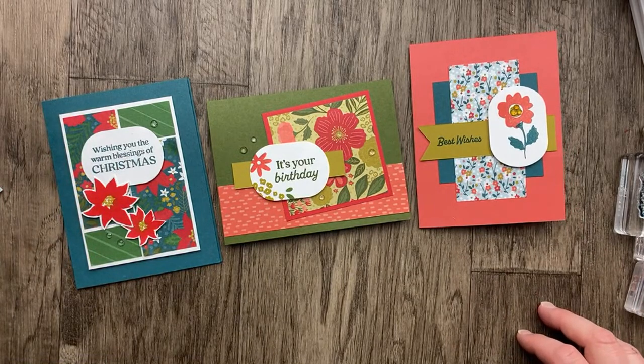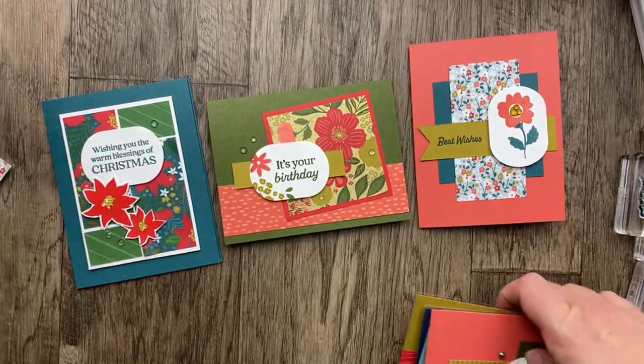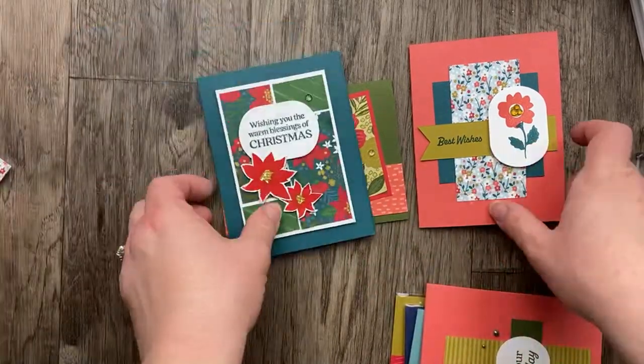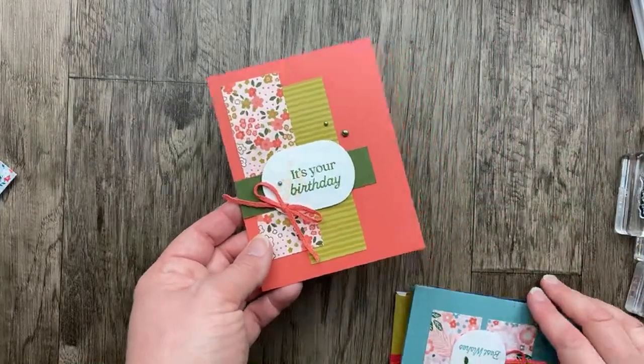I've got three more samples to share using this designer paper. I thought I had another one. Hold on. Oh, yep, right here. I have 4 more cards to share. I'm just really loving this Garden Walk paper. It is so pretty and so versatile. All right, so these are the September bonus project kits. Let me share with you a few more samples. This one, I love these colors. Just a little bit of wild wheat.